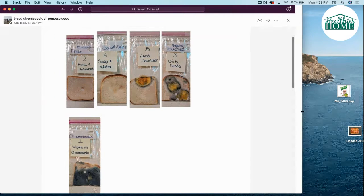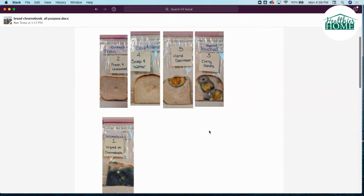There's 5 different things that were taking place with these pieces. The first piece, all the way on the screen's left, is fresh, untouched bread. That's been sitting for 3 weeks in a Ziploc bag. You don't see any bacterial growth, no organic growth on it, which is good. The second piece over, it actually says 4 on it, but it says soap and water. So someone's hands were washed with soap and water, and then they touched all of this bread, put it into a bag, and let it sit for 3 weeks. And you could see the untouched bread and the bread that has been exposed to somebody who had washed their hands with soap and water, they look the same. There's no growth showing.